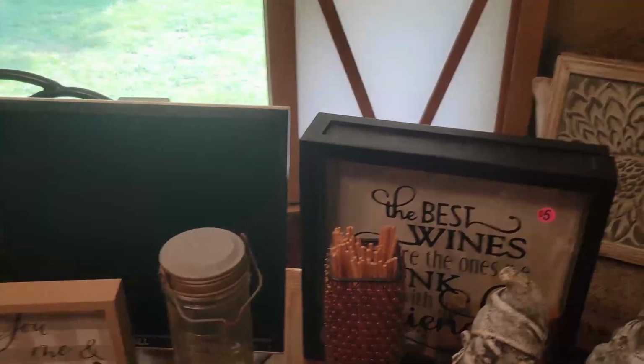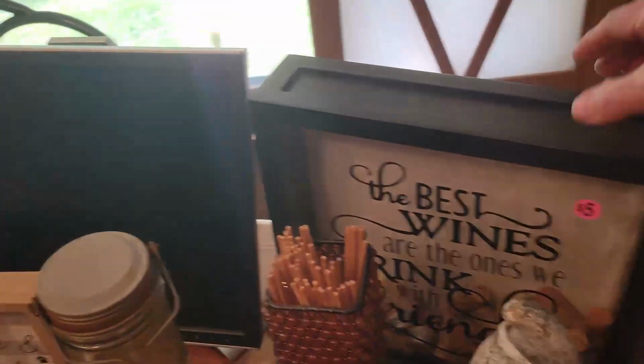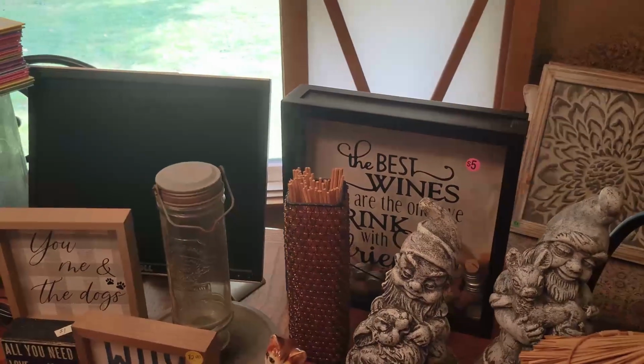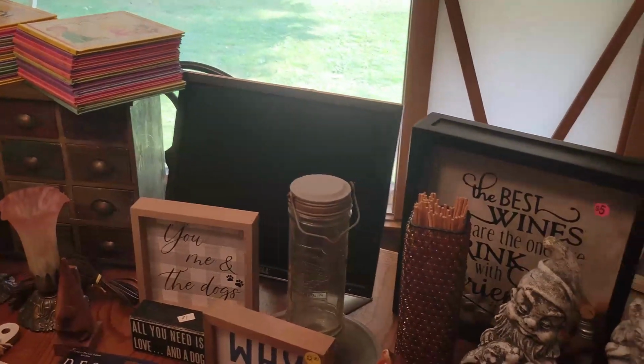The best wines are the ones we drink with our friends. So $5, you got a cork cage, and then we have these horrible, horrible twist off. Oh, shouldn't even be in there. So yeah, that will go into my booth. These always do really well. The box ones don't do quite as well as the cage ones, but they still sell. So definitely that will go out.